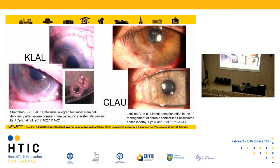So it's a classic way. This is a part of the donor cornea, peripheral. We can transplant it. However, such a patient needs immunosuppression for the whole life. So it's very, very intensive treatment for years. Another thing is application of the limbus with the conjunctiva. It's a little bit less invasive. However, also we need a donor.